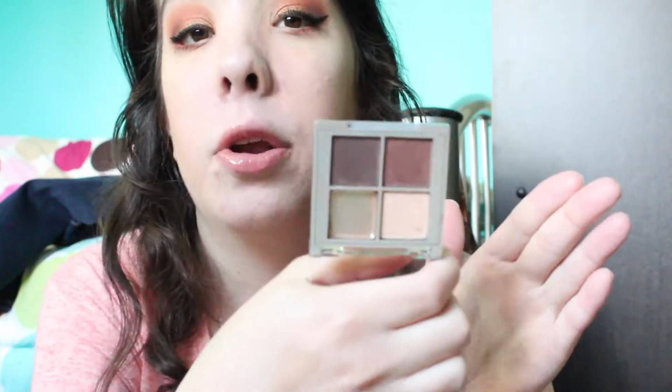This is a Clinique quad in Morning Java. One of the shadows in here broke, so I don't have that anymore, so it's now a trio. But this is what it looks like. Really pretty shades, but I have this 100 times over in my collection.